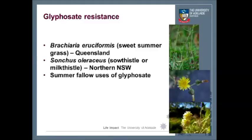It's a broad spectrum herbicide, and because of its extensive use not only in the agricultural situation but also in other situations, we've seen, not surprisingly, the development of resistance to glyphosate. The first instance of resistance to glyphosate was in ryegrass, in 1996, and since then we've had 9 other species that have developed resistance to glyphosate.